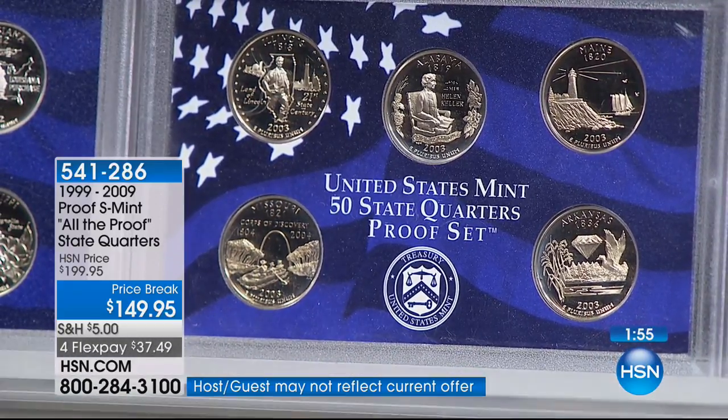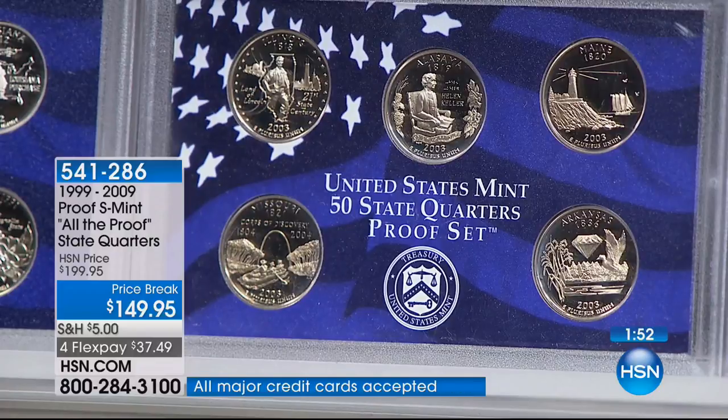But we're counting. You have to understand this is a micro. It's been so long since I've been able to talk about quarters.